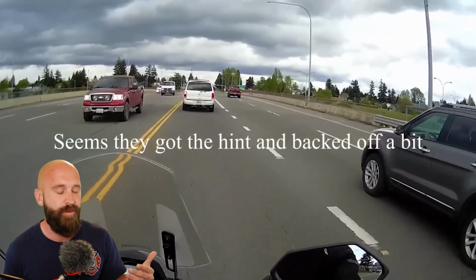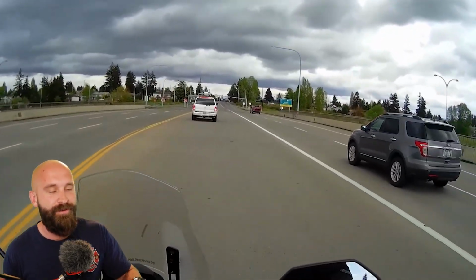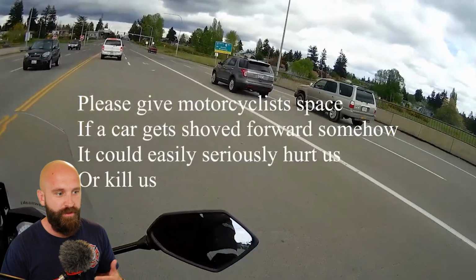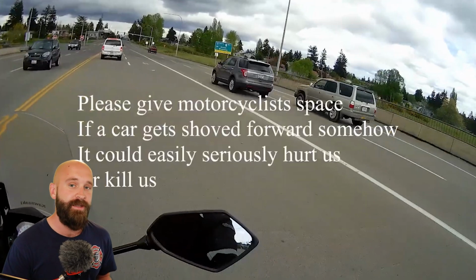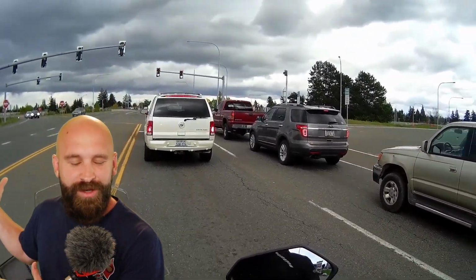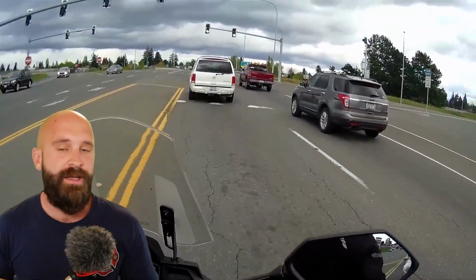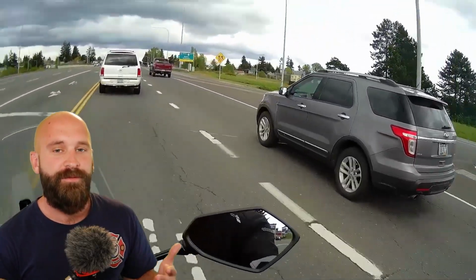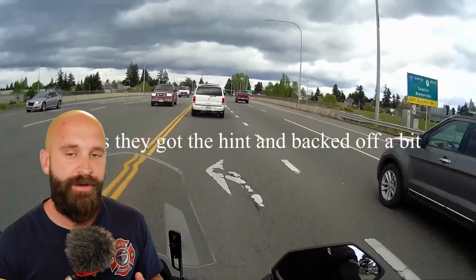Either way, it's not comfortable for us, and it's going to be a space cushion violation, and that's not very fun to have. So she's going to say one more thing right here. Please give motorcyclists space. If a car gets shoved forward, somehow it could easily seriously hurt us or even kill us. What she's saying right there is if someone was even further behind and was running it and didn't apply the brakes and hit that car, we're going to get hit too. So that's what she's really concerned about. But at the end of the day, handled it very well, and there are no more issues whatsoever. And we're going to have a good ride after this.